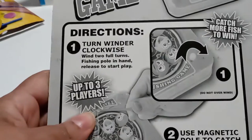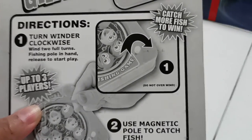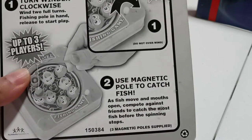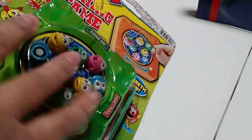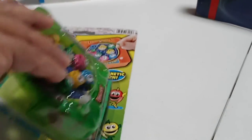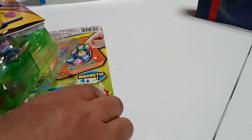And it has instructions here, so let's read it. It says first direction, turn winder clockwise. So okay. And then number two is use magnetic pole to catch a fish. So if you're ready, guys, let's get started trying this toy out. Let's take everything out. And I'm pretty sure my son is gonna like this.